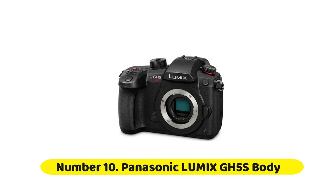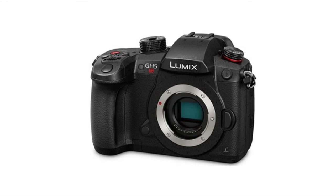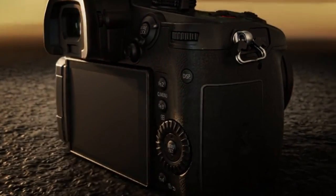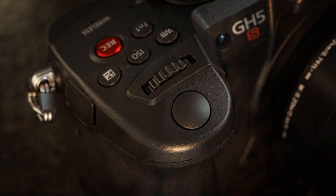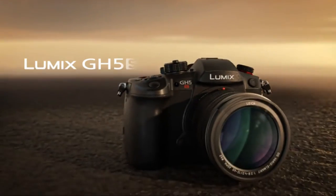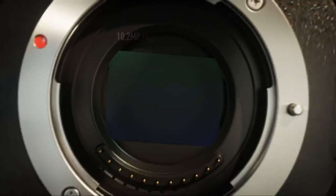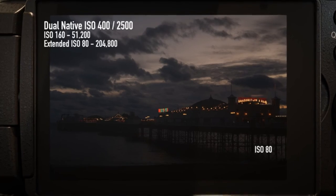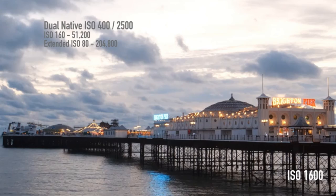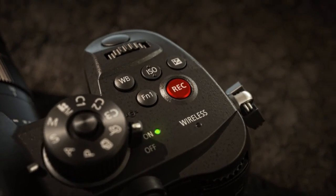Number 10. Panasonic LUMIX GH5S Body. The Panasonic GH5S is a video-focused, micro four-thirds camera built around what the company markets as a 10.2MP sensor. It's best understood as an even more video-centric variant of the GH5, it can shoot either DCI or UHD 4K footage natively. Panasonic wasn't the first company to introduce high-quality video to what was otherwise a still camera, but with its GH series it has been constantly expanding the range of professional video features, appearing in consumer stills video cameras.